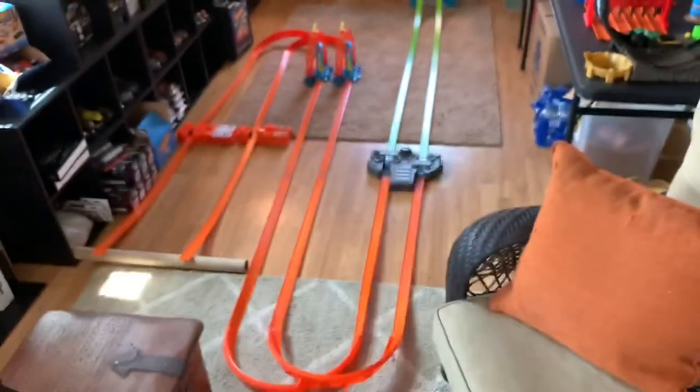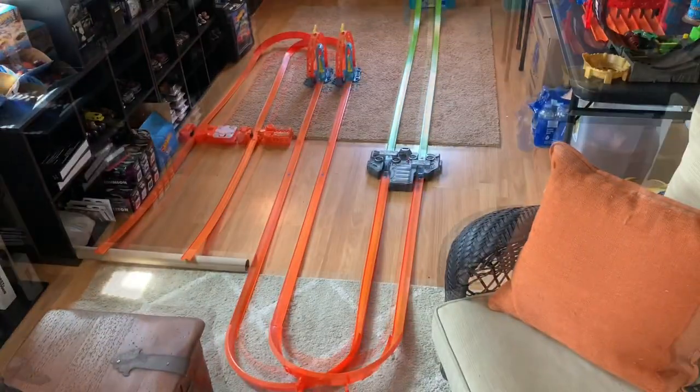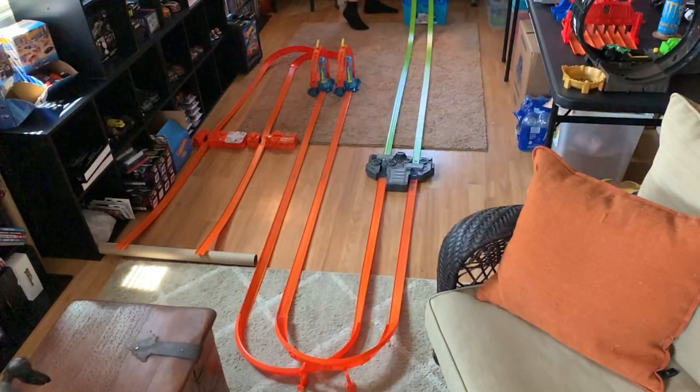Double Demon's moving on. Next up we have Soap Cloud, Bogzilla. I'm not really hoping for much from this race, you guys. Let's find out. Go!